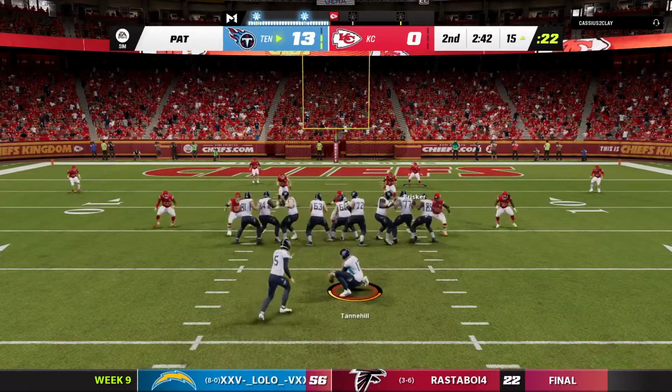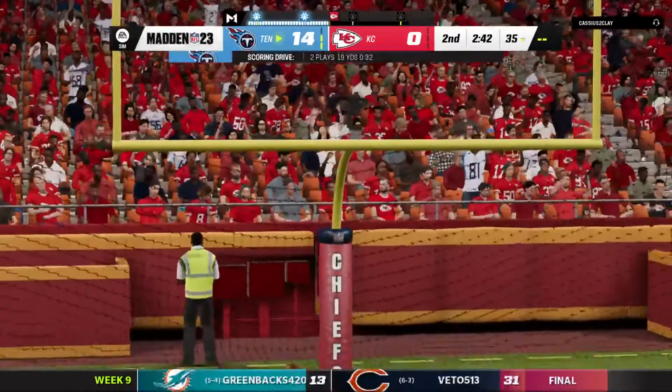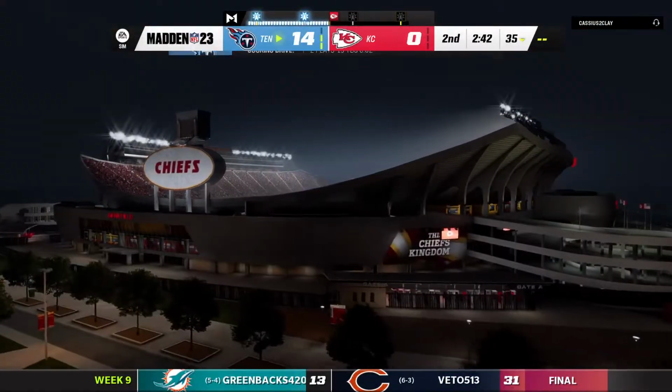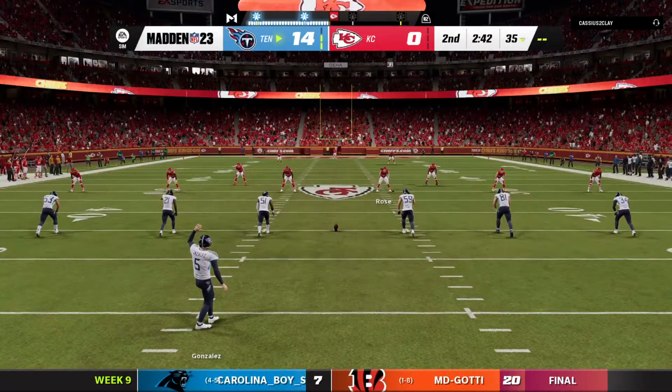Yeah, partner, funny how it works like that, huh? That's a momentum swing amusement park style. Your defense comes off the field, bouncing, grooving, they're fired up, and it carries over to the other side of the ball.